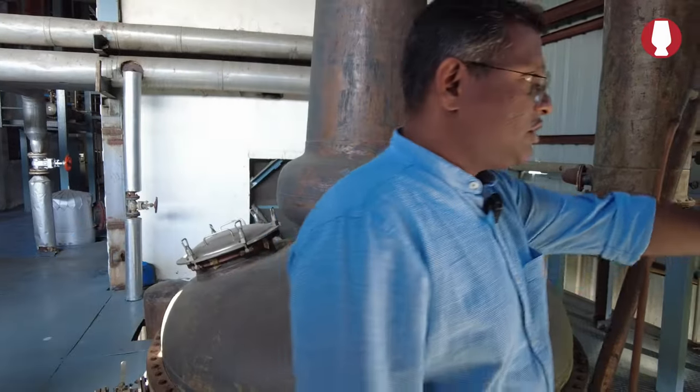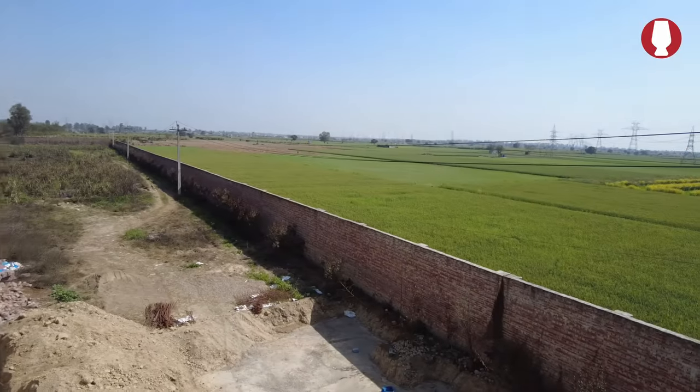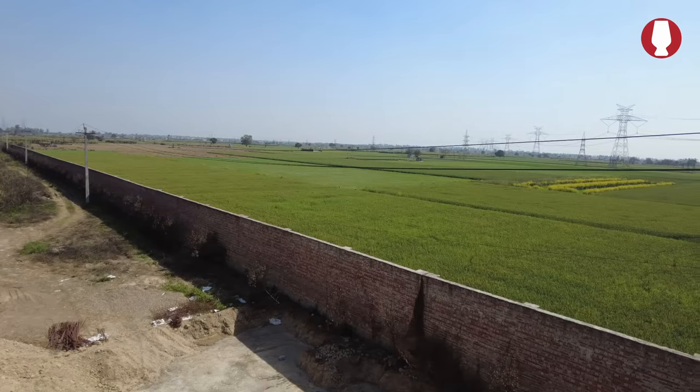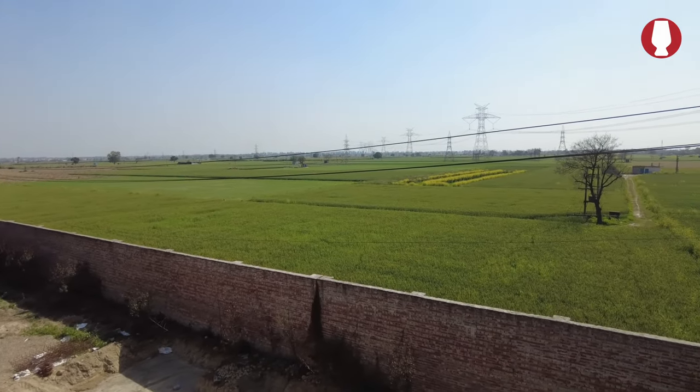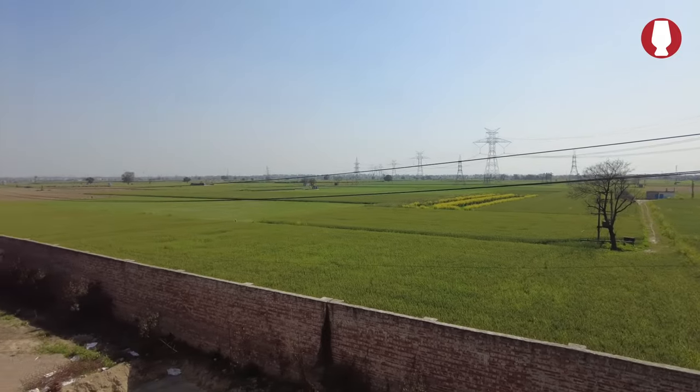And the beauty is, if you just look through this small little space, you can see it's all just farms that surround our distillery. So yeah, this is our area, you can see, show them. This is the area where expansion will happen. Our expansion is also going to happen in this area. This is where our additional set of 4 stills are going to come.